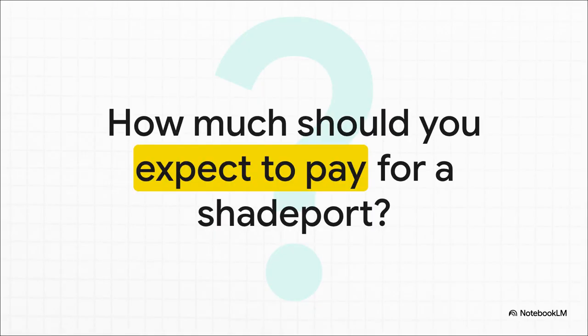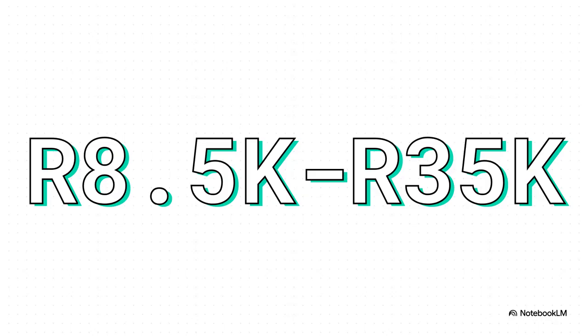All right, let's just get right to it, shall we? This is the big question, the one everyone wants an answer to. And the truth is, it's not just one single number, but it is a pretty clear range. So, if you're getting a Shadeport professionally installed in Joburg, you're looking at a spectrum. On the low end, for a basic single-car setup, you're talking around 8,500 rand. But that can climb all the way up to 35,000 rand if you're going for a premium double-vehicle structure.